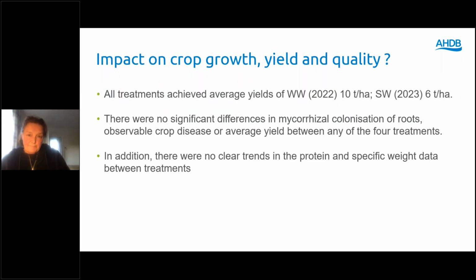Next slide, please. So in the context of the winter wheat, the average yield across the site was 10 tons per hectare. And again, no difference between the yields, similar to what I showed you in detail for spring wheat. Also, just to note, no observable differences in the mycorrhizal colonization of those roots followed through to crop disease or any of the quality parameters, protein or specific weights.